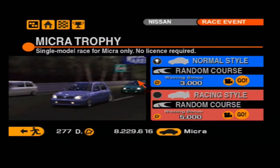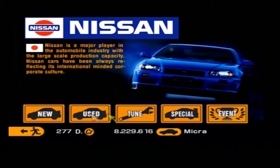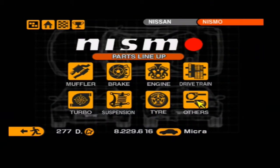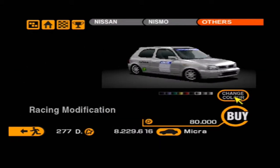Okay, so of course, it is now time to race modify our Nissan Micra. Both versions of the Micra can be race modified, the Super Turbo included. The reason I didn't really go with the Super Turbo is because the race mod isn't particularly exciting. Admittedly, on this model it isn't, but I kind of like the way they do this model.